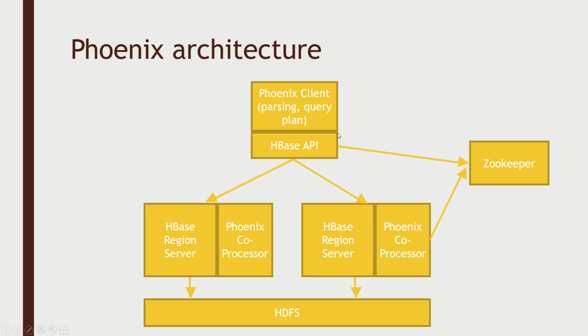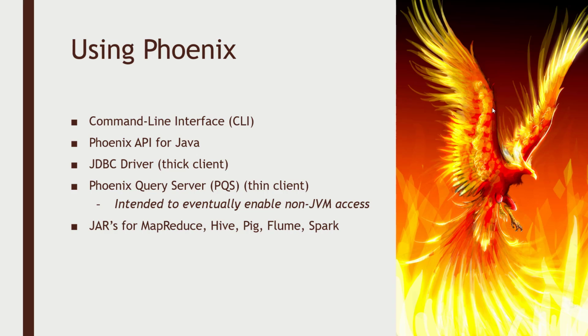Now, where Phoenix comes in is it has a Phoenix client that sits on top of the HBase API on your client side or within the database driver. And on the server side, there is a Phoenix coprocessor that installs itself into HBase to support what Phoenix wants to do. So it puts its tendrils into both the client and the server side for HBase and just kind of slaps itself on the side there. And both use Zookeeper to keep track of what region servers are actually available. Okay, so nothing too crazy there, really.